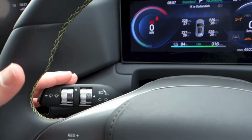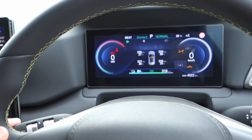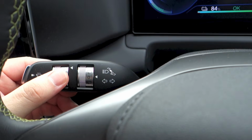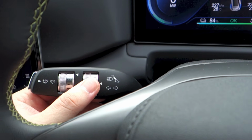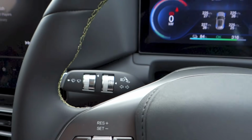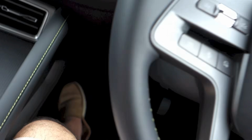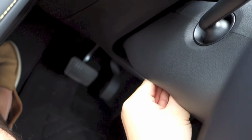Indicator and wiper controls. This one controls the front wipers, while this one controls the rear wiper. The steering wheel in this car is still telescopic. You adjust it using this lever right here.